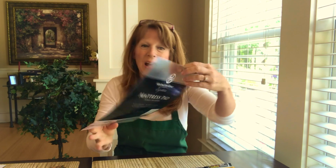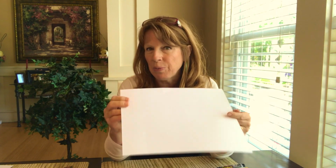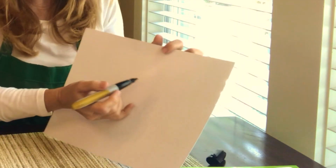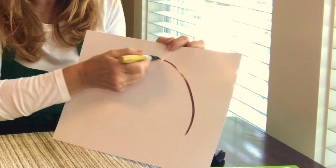We're going to make a spider web. I found a piece of paper that actually was the back of something that I had purchased, and it's kind of thick. You don't have to have this, but if you have something that's a little bit thicker than your regular paper, that might work better. So if I'm going to make a spider web, I'm going to make an orb. What shape is that? A circle. But you can do a different shape if you want. So I'm going to draw 2 big circles on my paper here.